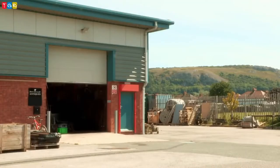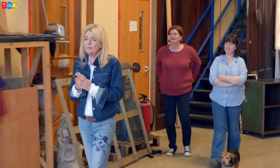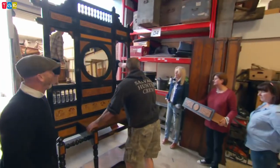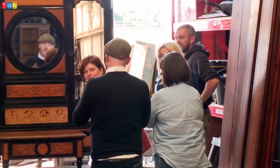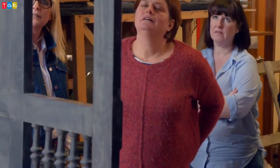Arriving back at headquarters, the team are waiting to find out what weird and wonderful pieces they'll be restoring and selling. Welcome home. How are we? We're all right, you okay? Yeah. Wow. Golly, that's lovely. So, monolithic hall stand, 250 quid. What? Yes, it's cheap. It had to be.